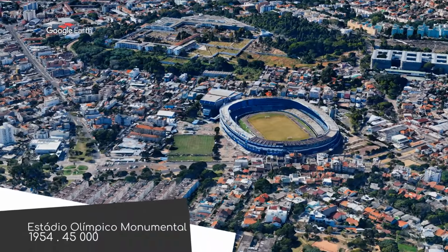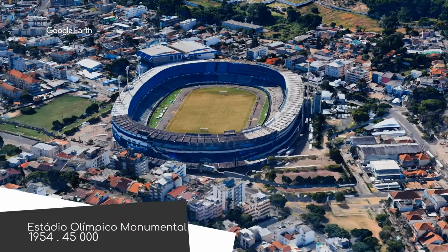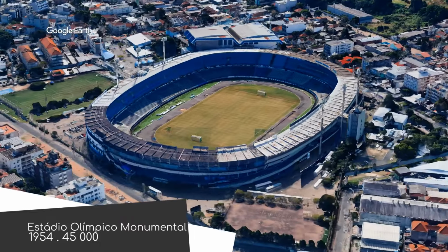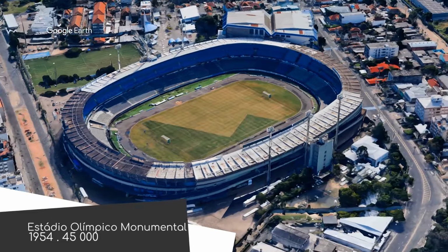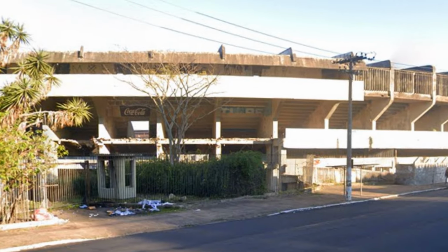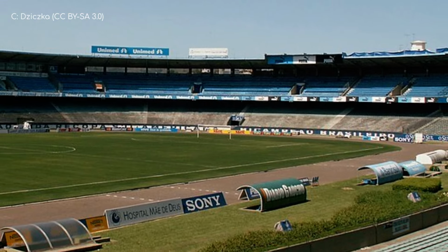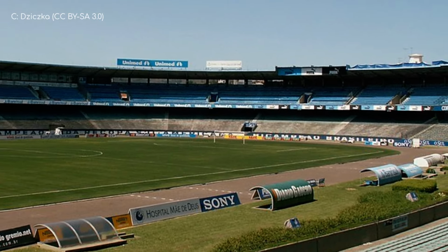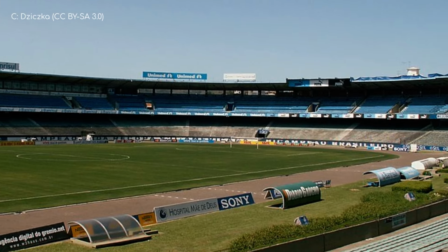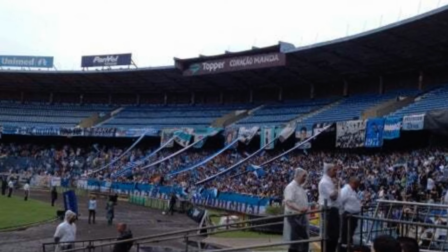The Estádio Olímpico Monumental. I always love it when we get to feature an abandoned stadium in one of these videos. That is what we have here. It was home to Grêmio since it opened in the mid-50s until 2013, which means that it's been abandoned for over a decade now, yet it's still standing. The club still own the stadium, but they're not moving back in anytime soon. Instead, it is set to be demolished, and apartment buildings will be built in its place.